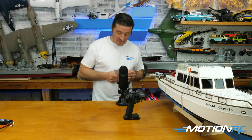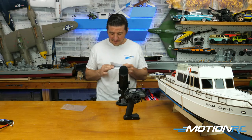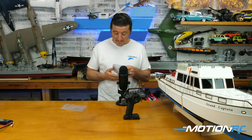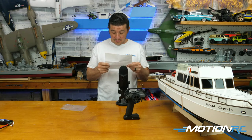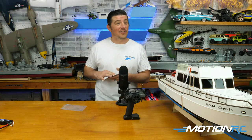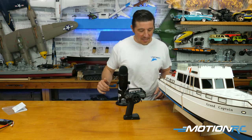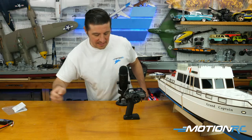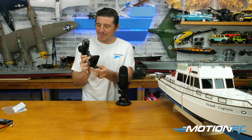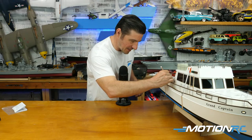Now I just want to take a look at the manual. These manuals are usually just one page for the boats, but I want to see if they give me any help with the masts. I don't think it'll matter too much. No, we are going to be the video that shows you how to install the mast, and we're going to do that together here today, right now. So next step, for the transmitter, it looks like we're going to need 4 AA batteries in there. So that's the only thing not included, the AAs.